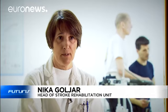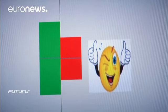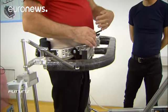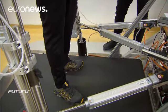The aim is to improve his gait pattern, which is still abnormal, and to improve his gait velocity and dynamic balance, which is very important for moving in our everyday surroundings. We will stop now. This equipment helped me to extend my leg and my walk procedure every day, and it's better.